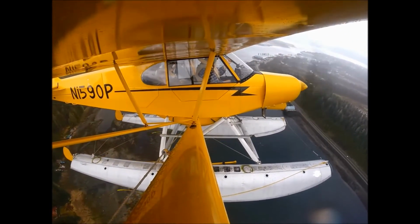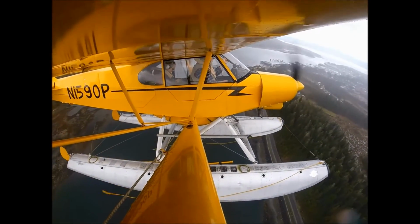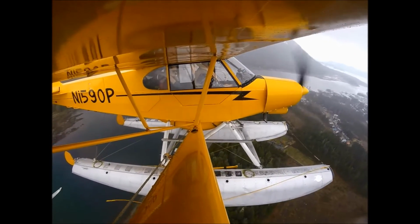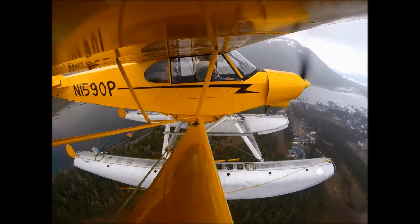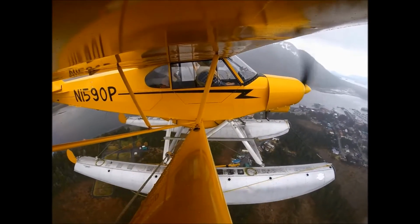We're heading up to Hobart Bay again to do a follow-up survey on the herring there. And a person might have gotten the impression from the last few videos that the weather is always beautiful here in Southeast Alaska. Today is not the exception to the rule. Today is the rule. It's a little bit fuzzy out here. It's not as bad as it can get, but it's not as good as what it has been.